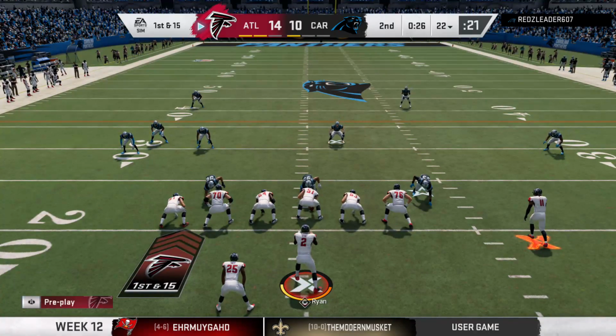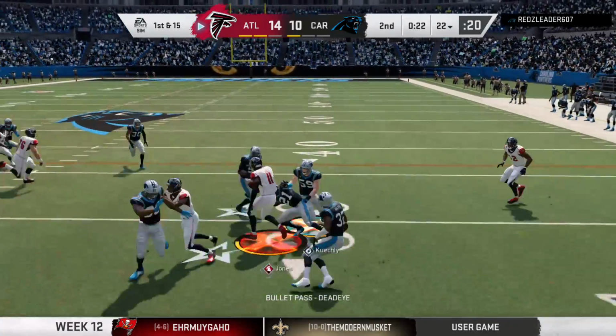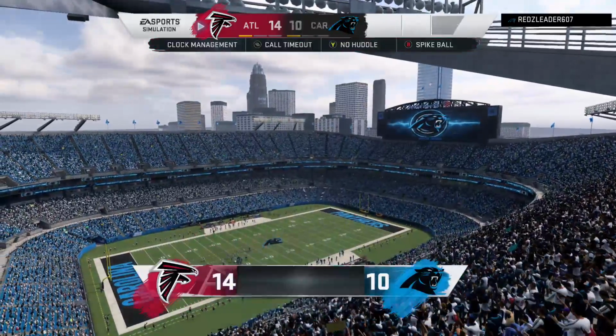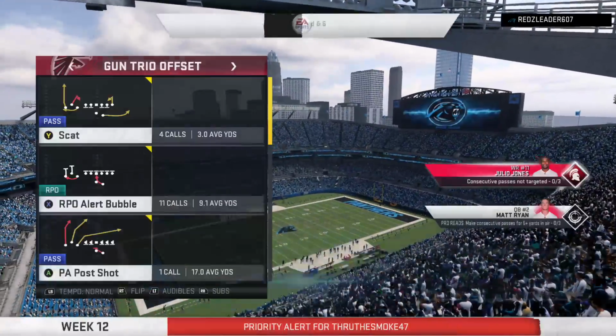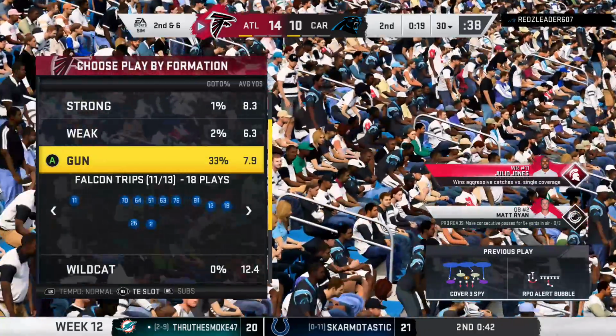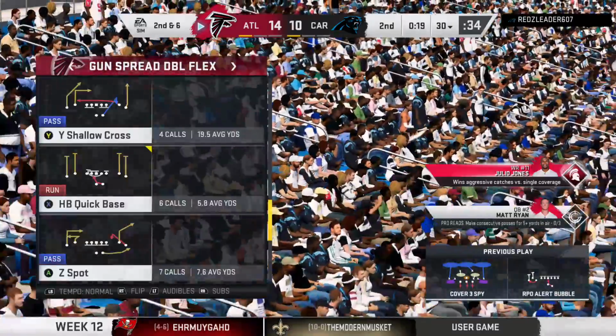The delay of game backs him up 5, 1st and 15. This thrown quickly out to Jones. Give him 9 on the play, and that'll bring up 2nd down. Now another timeout called for by the offense as they stop it with 19 seconds to go in half number 1.